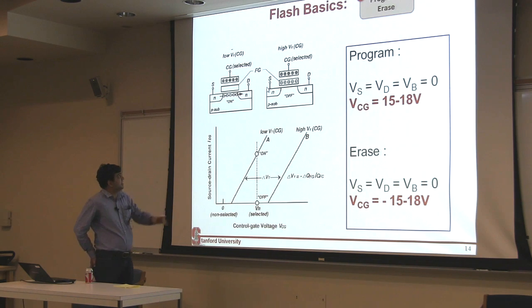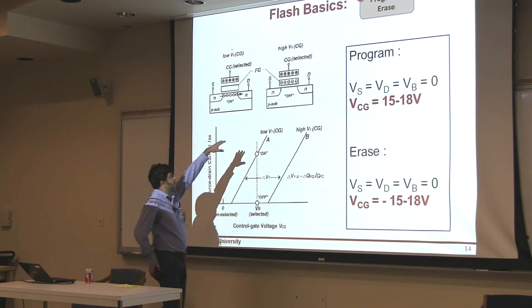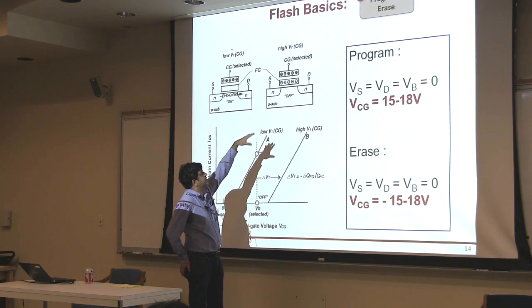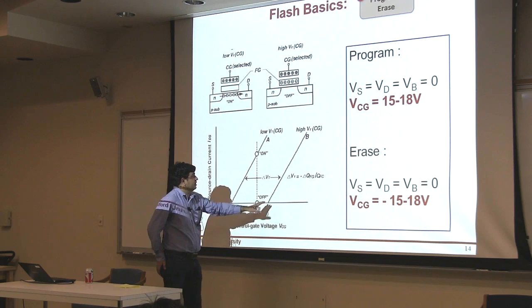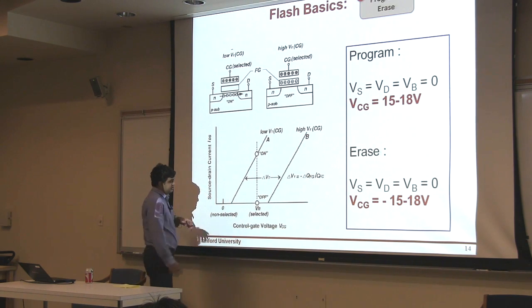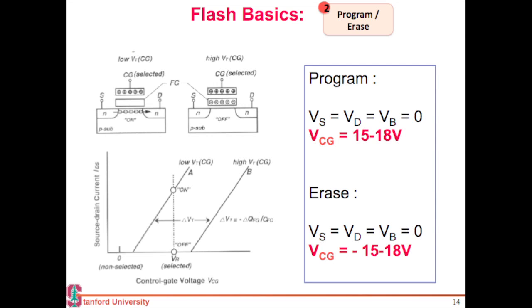Depending upon whether you have charge or no charge stored over here, your electrons can easily flow from your source to your drain if there is no charge, as compared to if you have charge present, it prevents the electrons from flowing, because these electrons will try to repel the electrons in the channel, and you have to apply an extra gate voltage to allow the flow of the current. So how you read the cell is you apply a certain voltage which is in between these two states. Depending upon whether there is charge or not, if there was no charge, you'll get a high current, and if there was charge present, you'll get no current.